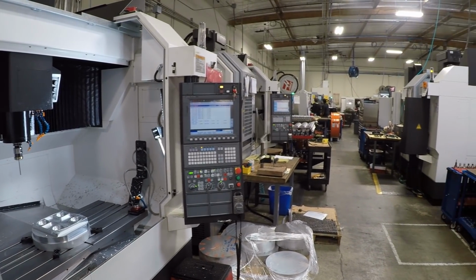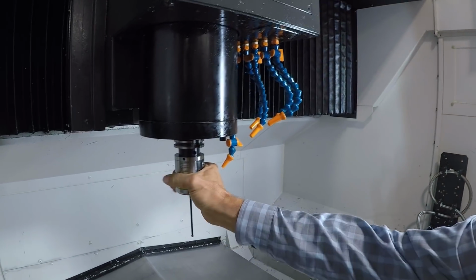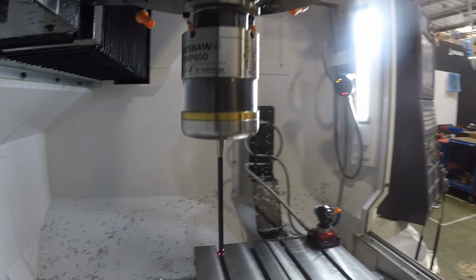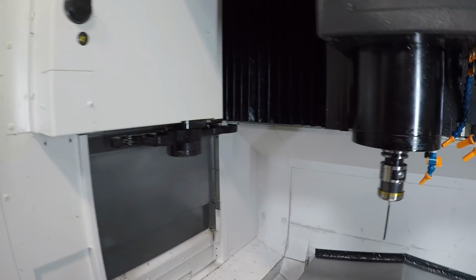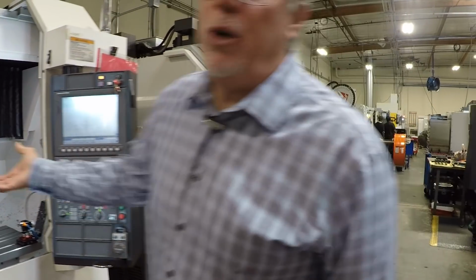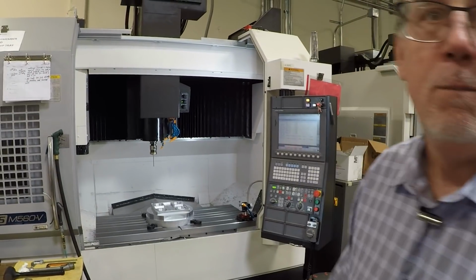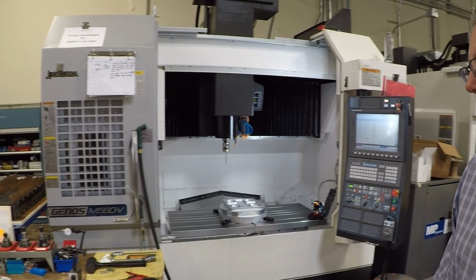Yeah, there's the probe right there that we were talking about. I think it's an OMP60. That was locked, spindle lock. Oh no, you're right, 600. Sweet. Yeah, the fancy ones. But when we're doing precision tooling, you need it. We're making pallets, and it's got to be right, dialed in. Cool.